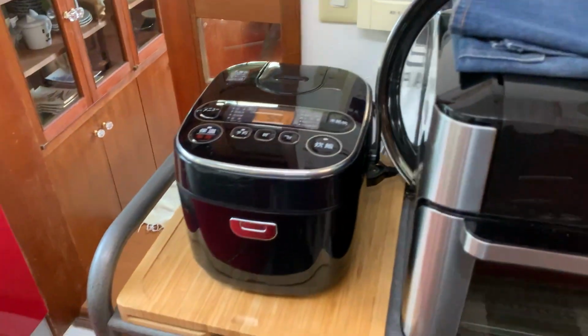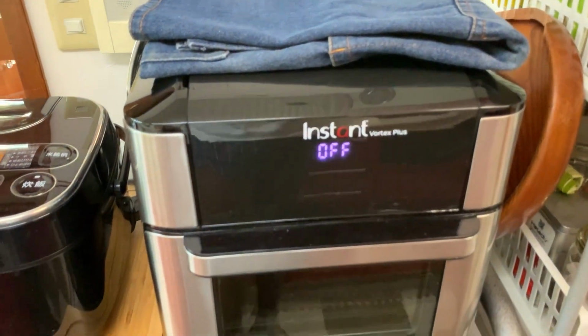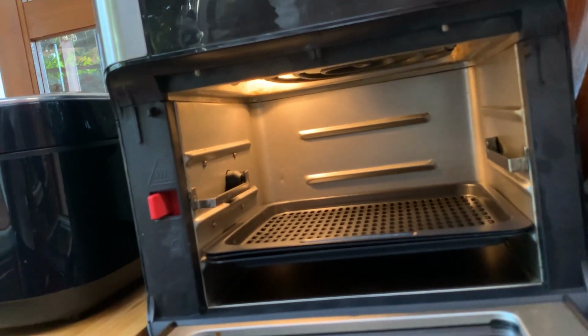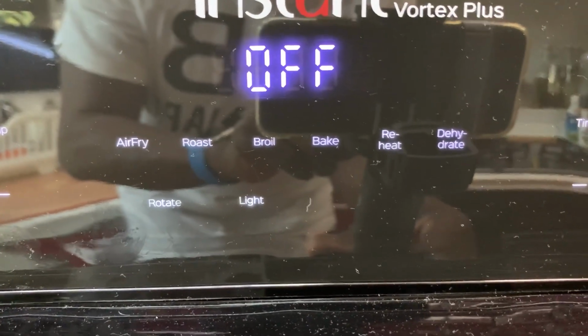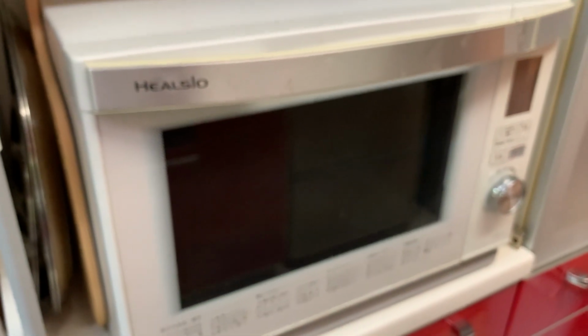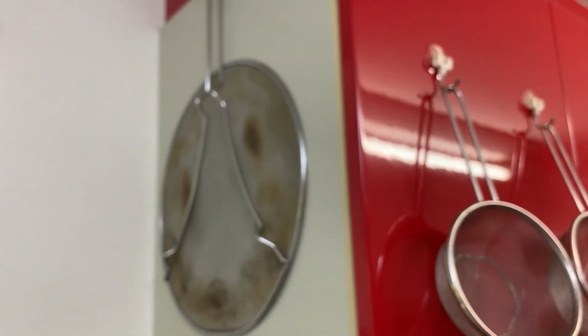Turn on some light here. My rice cooker, my toaster oven, my Instant Vortex Plus. This is great for rotisserie chicken or any other kind of meat. Baking and whatnot. Let's see if we can see that better. Yeah, there we go. Air fry, roast, broil, bake, reheat, dehydrate, rotate. But this is the main oven. Give you a little spin round on an oil blocker for frying.